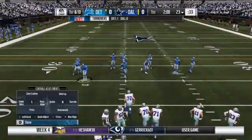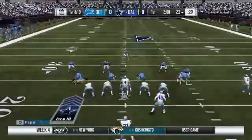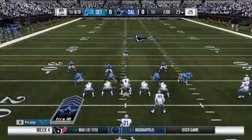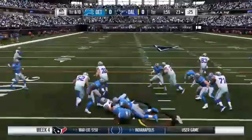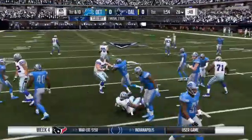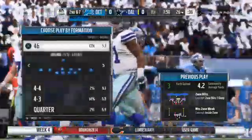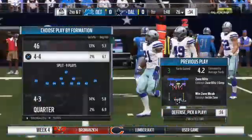So Prescott and the Cowboys now with a 1st and 10 at their own 23. Here's the first carry for Ezekiel Elliott. And he was able to shed the tackle, but the reserves come in for the stop. Give him 3 on first down. It'll set up a 2nd and 7.